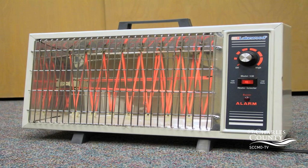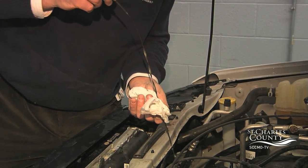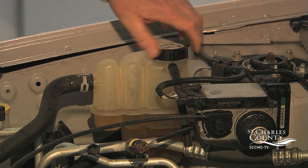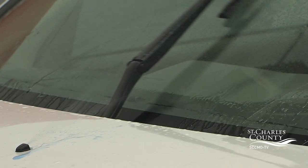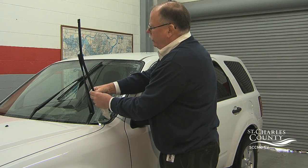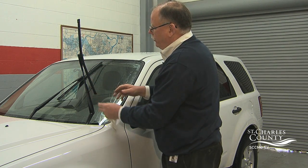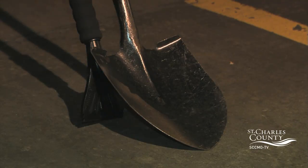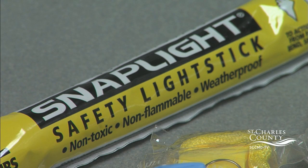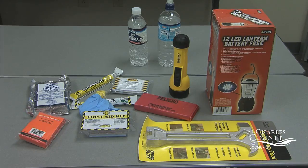What we recommend for preparing your car for the winter is winterizing it, making sure that your antifreeze is tested and it's going to do its job. Washer fluid, windshield wipers. Also, for the season, we recommend that you add in some things that you may not have from the summer months. Sand or salt for traction, shovels, scrapers, the types of things that will help you be better prepared to deal with snow, ice accumulations, and also if you happen to get stranded on the road.